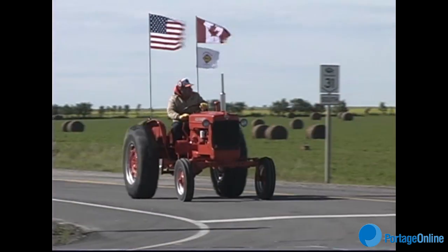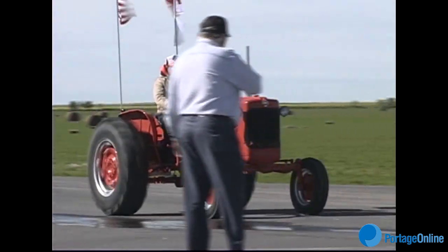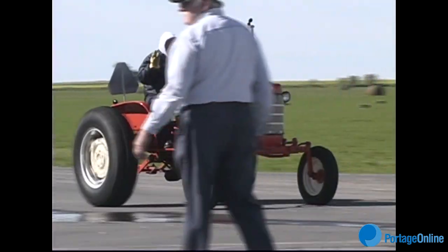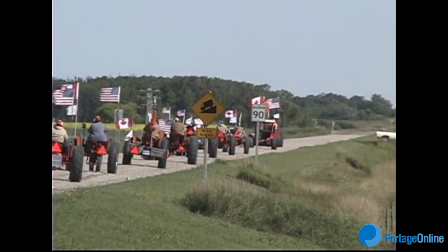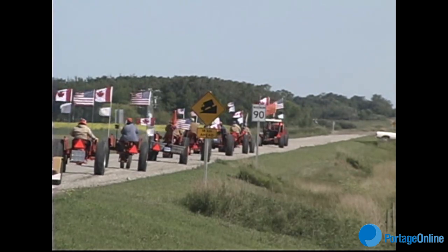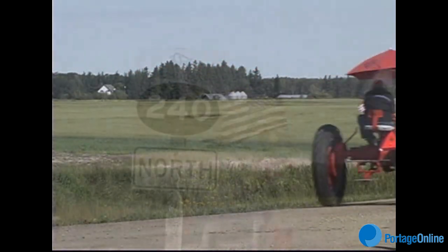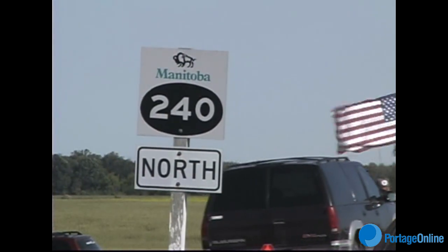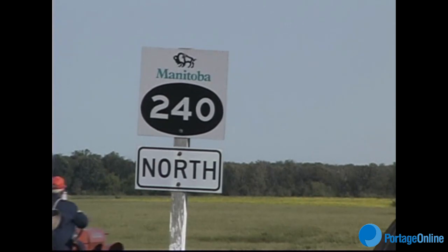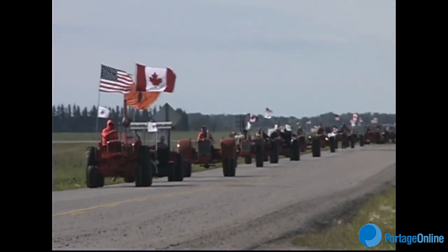We just got across the border here now at Windygates, Manitoba, and we plan to get up by Portage la Prairie at a little school right on the edge of town, Gainsborough School, or used to be a school, I guess. And we plan to be up there this evening by hopefully 6:30, 7 o'clock. The procession began again on the final leg of their trip.